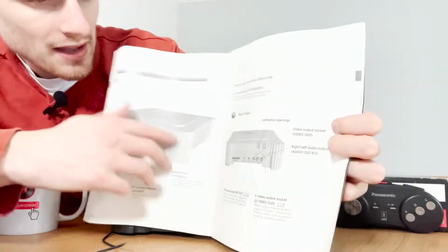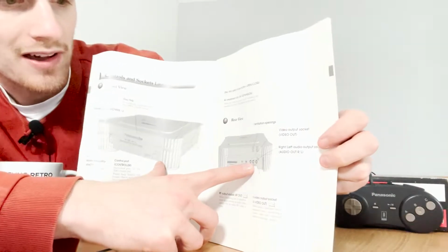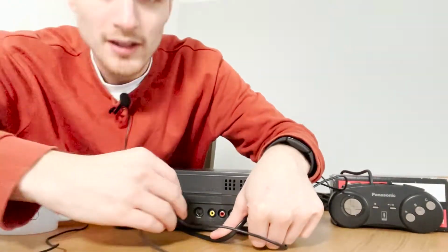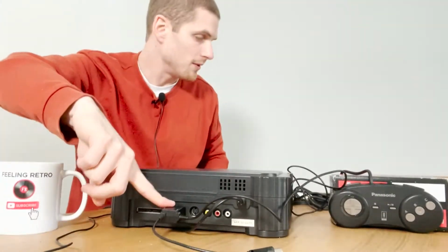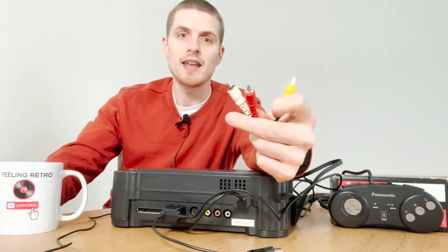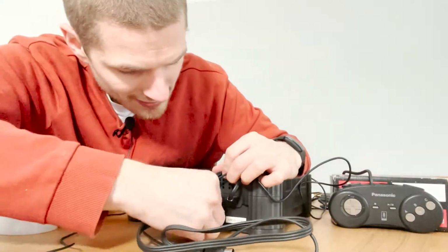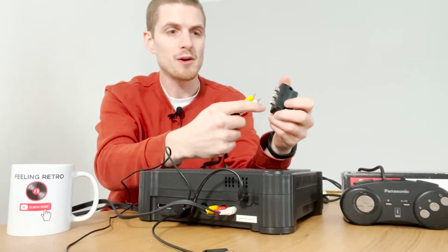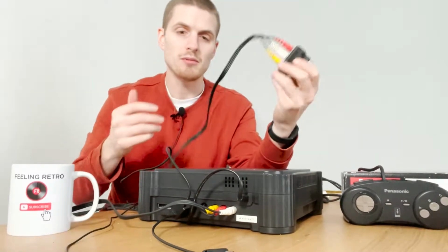On the back here we also have our different sockets for the RF cable, the S-video, as well as for our audio and video output. Oh, S-video, not RFU. So our RFU cable goes in here. We've then got our yellow lead for video and our red and white leads here for audio. With a bit of a push, they connect in at the back. We then also have our SCART adapter, which is where I will probably be putting these audio and video cables, RCA cables in.